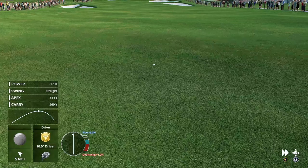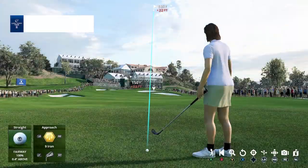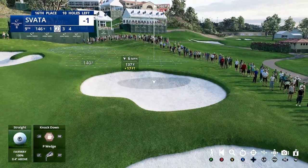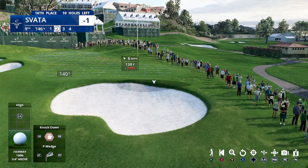Good-looking shot there, well-placed in the fairway. Walking the course today, let's bring in Notah Begay III. Under 46 yards left to the hole. The pin is stuck in the front right section of the green.